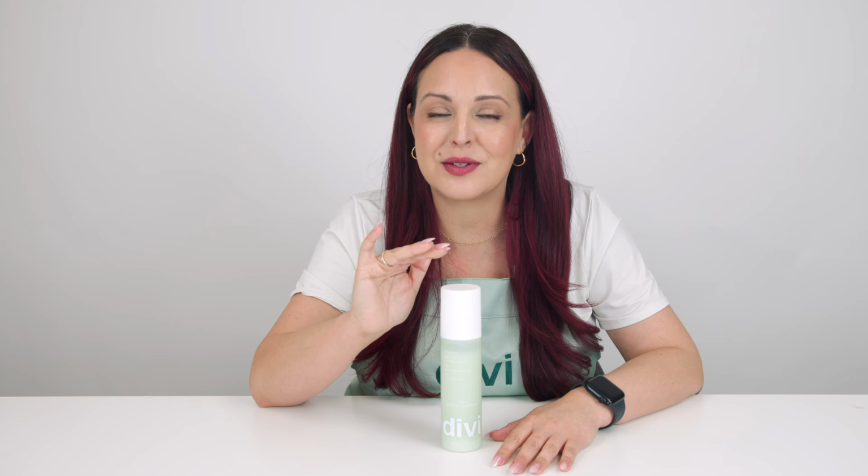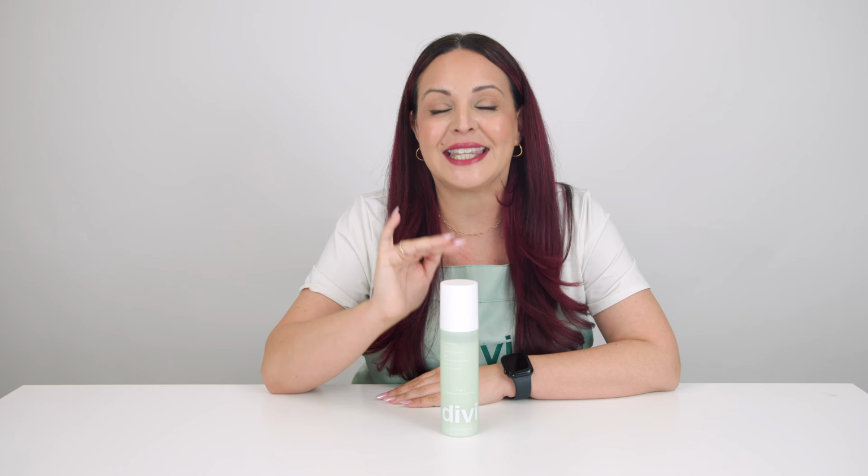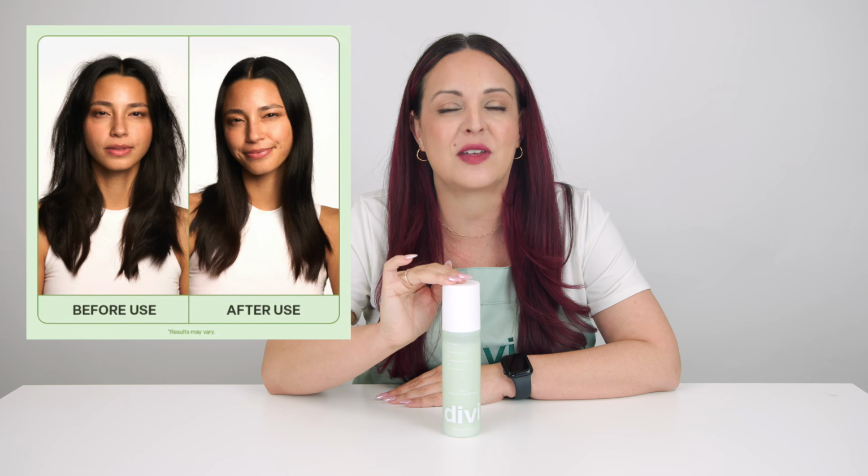This is a multitasking post-shower essential made to simplify your hair routine with 3 hair healthy benefits. Now, this product was developed by their own in-house female scientists. Like, how freaking cool is that? And this is a really lightweight detangling spray that's perfect for anyone with fine or thinning hair that gets really tangled super easily. Say hello to healthy, smooth, and stronger hair.